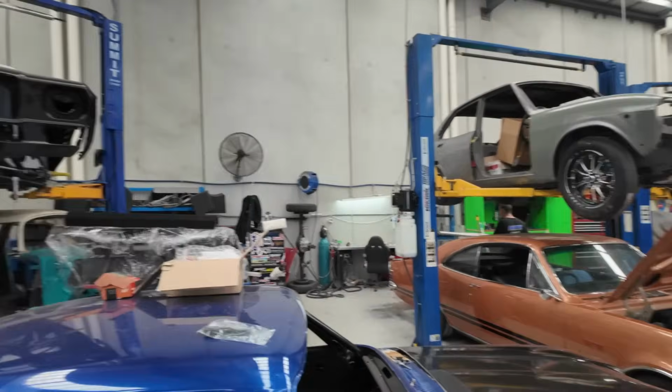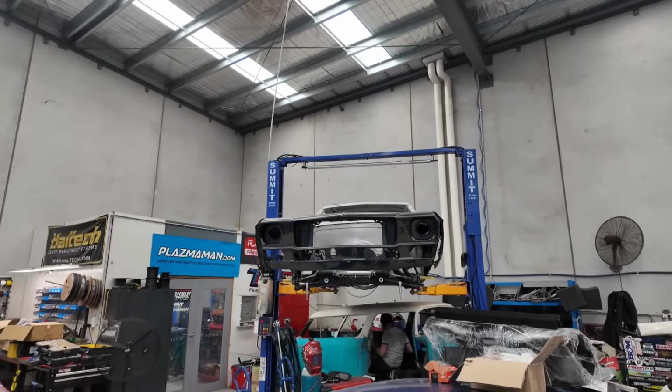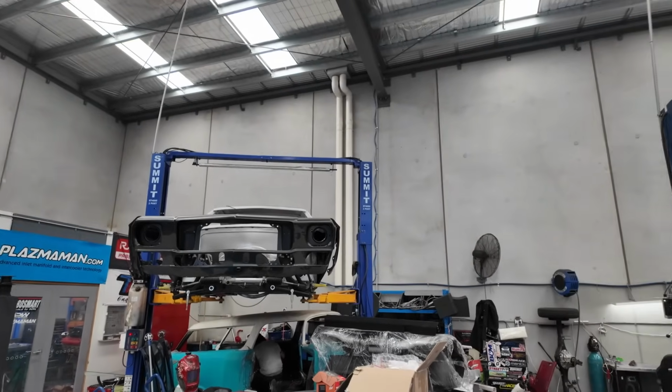We've got Igor's HQ up there, so we're just waiting on a dummy block to come back for that. We've done all the tin work, all sheet metal's done, front end's all together on it. So that was another car that we had to do full rear chassis and everything on.